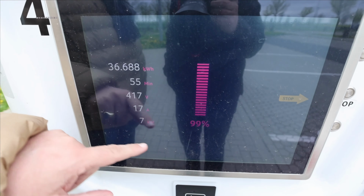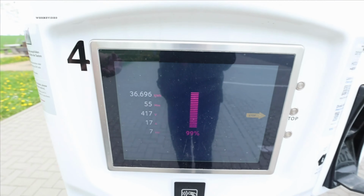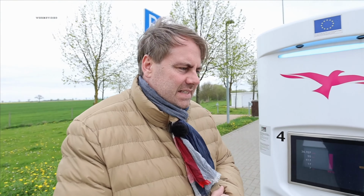It's still charging at 7 kilowatts. We've got 99% in the battery. So, you see, you really have to bring a good bit of time along with you. But of course, it also somewhat depends on the battery size, and this technology that's installed in the WEY05, I believe, for a plug-in hybrid vehicle, that's actually completely fine.